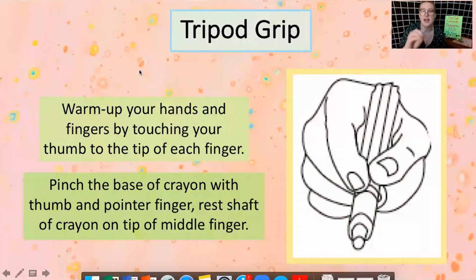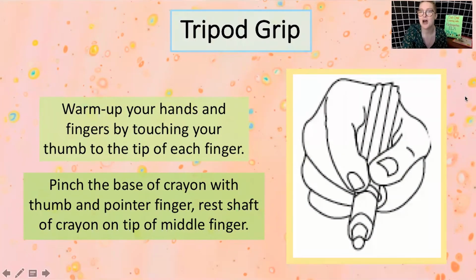So when we get to our drawing and our coloring, we are going to want to make sure we use that grip. We position our fingers in that spot while we're coloring and while we're drawing. That is our tripod grip.